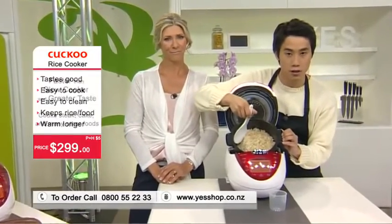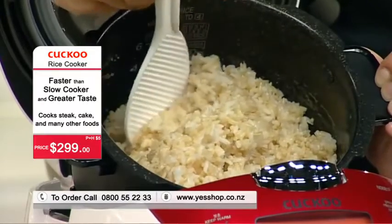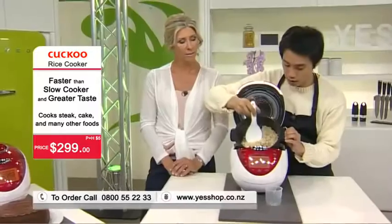It's like cooking in stone as well, all right? So if you have a look at that, it's easy cleaning. It even cleans itself as well. We'll show you that in a second. But look at that. What do you think?